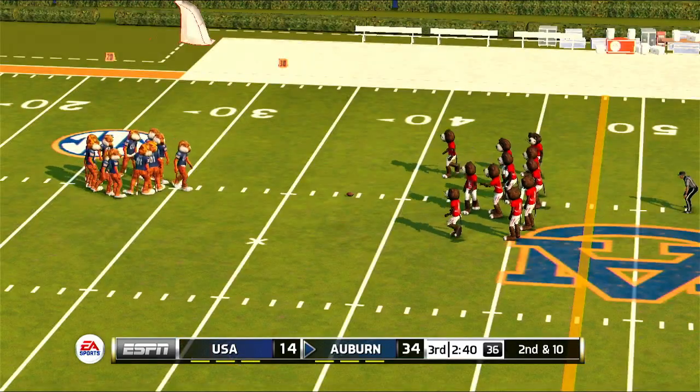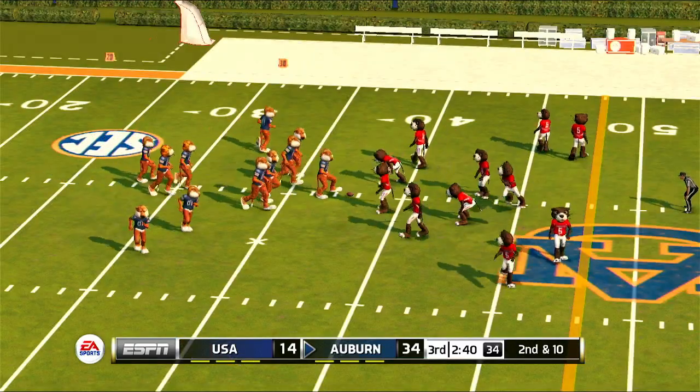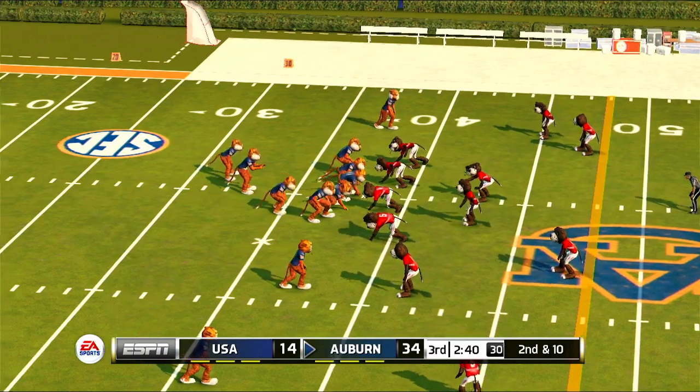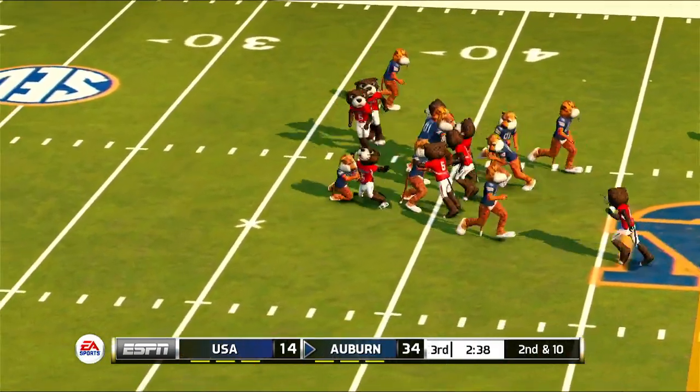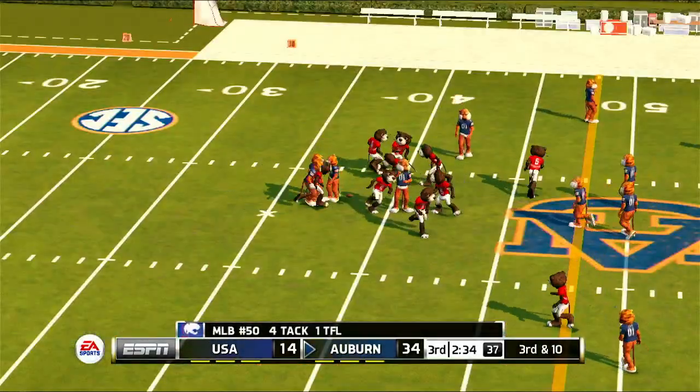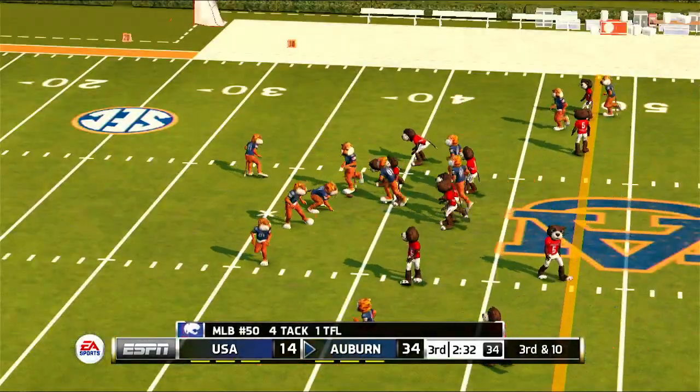From their own 38-yard line, it's second down. Right around the 38-yard line. The running back gets a yard, maybe less. That brings us third and 10.